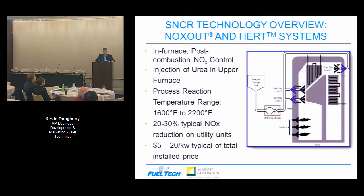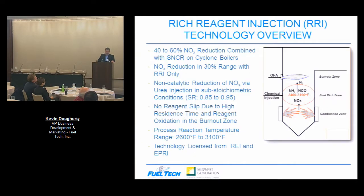Most of the time, depending upon baseline and particular geometries and temperatures, 20 to 30% is typical for what NOx reduction can be achieved. And at $5 to $20 a kW, that's typical of a total installed price. Rich reagent injection is kind of an add-on to SNCR, and it's specific for cyclone units.